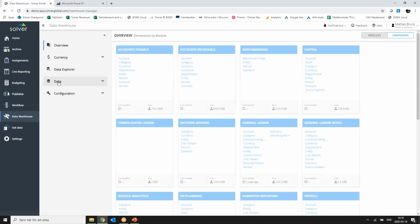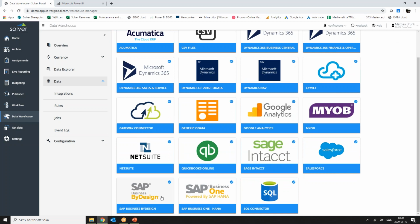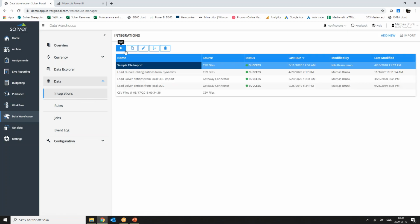But I just want to show you the connectors we have out of the box. So basically what we do in the system, you can see here by design and Business One HANA, is that we configure a connector for your specific ERP. We will schedule it to run every night. Once we have done that as a one-time task, we would schedule it, but it can also be run on demand. So whenever I click run, you can see that this refresh is actually being run, uploading data to the data warehouse.